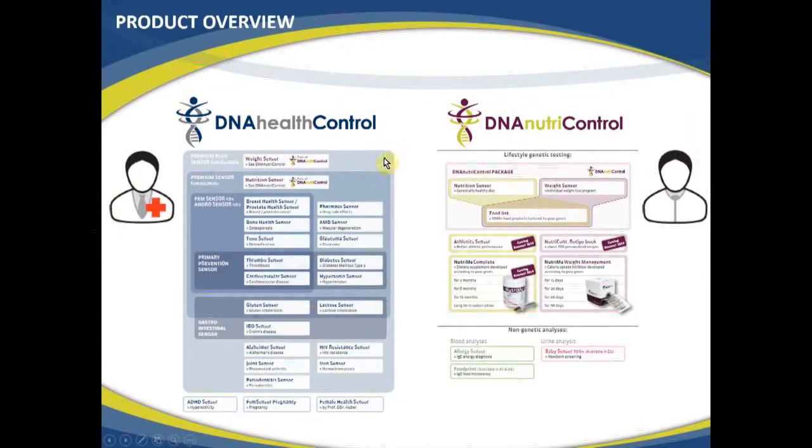Now here you see these kinds of boxes, and these are just different packages. For example, the gastrointestinal sensor, you can see this box here. It includes all of these 3 products here. So it's a lactose, gluten, and IBD sensor. It's all about digestion, digestive problems, and so on.